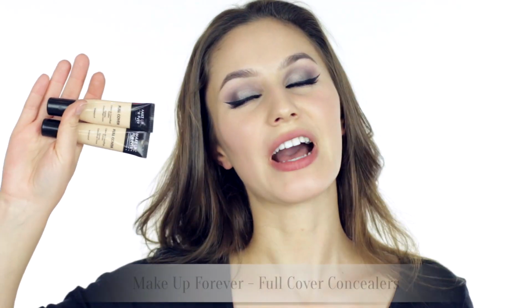There is one downside, and it's a significant one at that. There are only 3 shades in the selection, so I'm willing to work around it because damn, this is one of my best discoveries of 2014. Makeup Forever Full Cover Concealers.